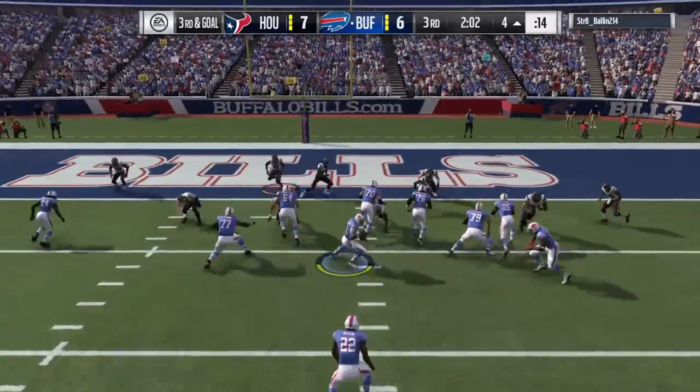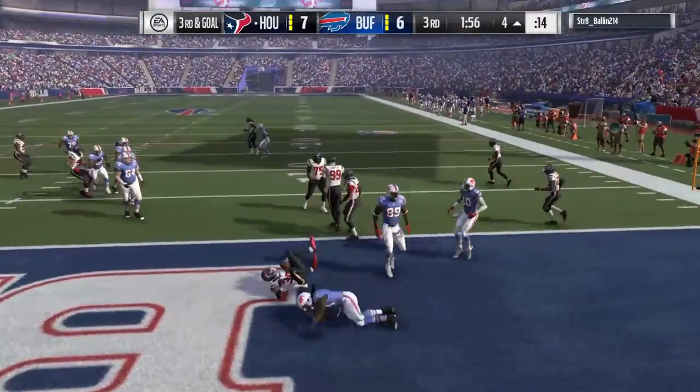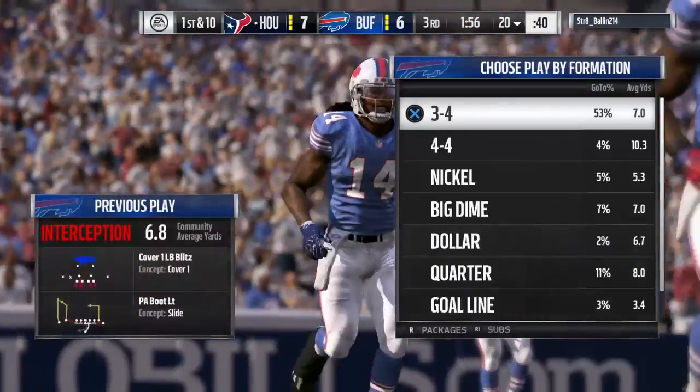Defense may be thinking pass. They come out in the nickel on 3rd and goal. Steps away. Looking for his tight end, Clay, and it's intercepted. Picked off by the former first-round pick, Kevin Johnson. And a big turnover there as his guys will get the football back.